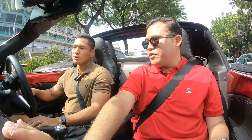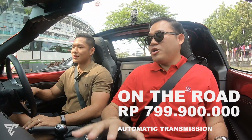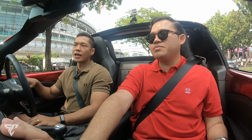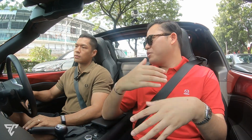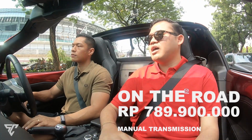So for us to join the club, basically you've got to get one of these cars. What's the on-the-road price? The on-the-road price for the Mazda MX-5 is 790 million. Okay, with the basic options? We only have 2 options. One is the manual transmission, which is cheaper. The first delivery is going to be in January. Is it ready stock? You've got to order it first. Manual transmission is for purists. It's 789, so it's not too far off.